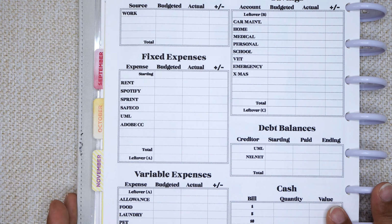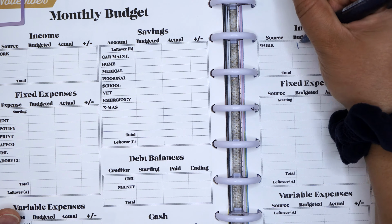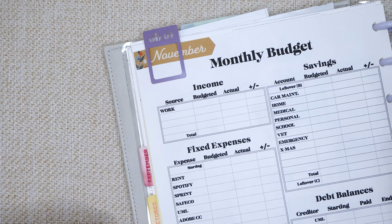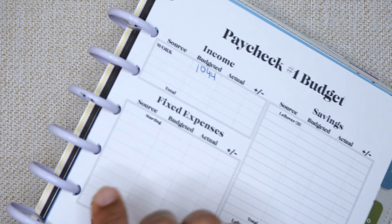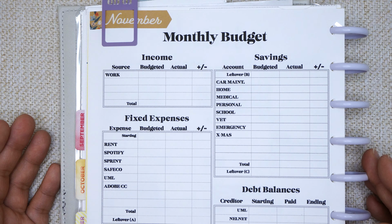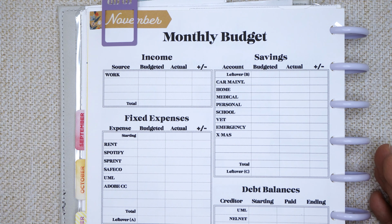So I already know the actual amount that I received for my first paycheck. It's $10.44. So that is what I'm going to put in part of the budgeted income. One of my paychecks tends to be higher than the other, and so since my paycheck 1 was the higher one, paycheck 2 is definitely going to be the lower one, and that's just how it tends to work out, just based on like the hours I work and like my pay schedule.